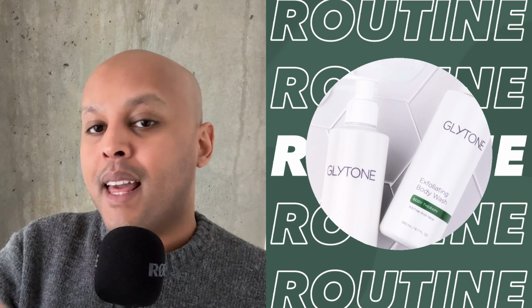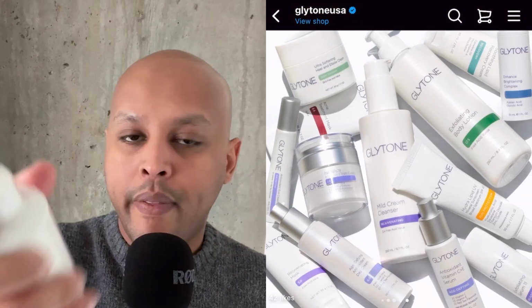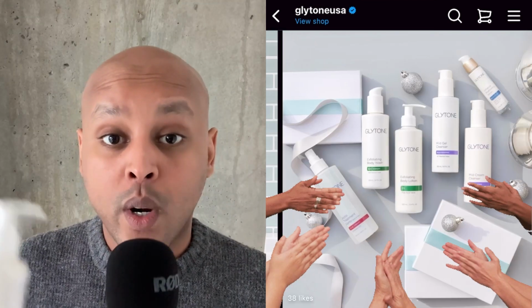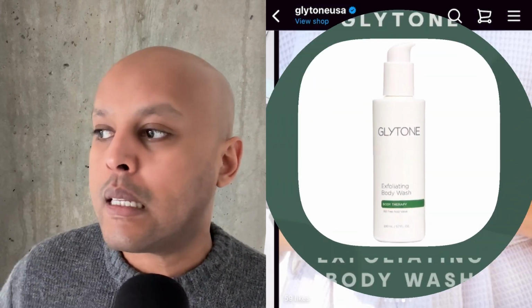There's a brand that I think doesn't get a lot of attention and it may not be as notable, is Glytone. And they have this whole range of body therapy. So that's the products with these green bands. This is one of the most hardworking collections of body products. The shower gel that comes with this, it's very mild.